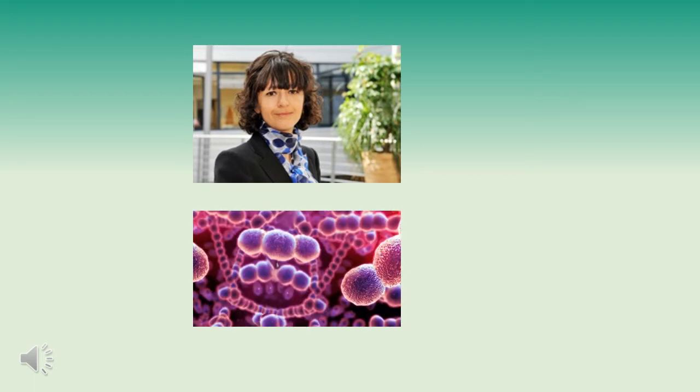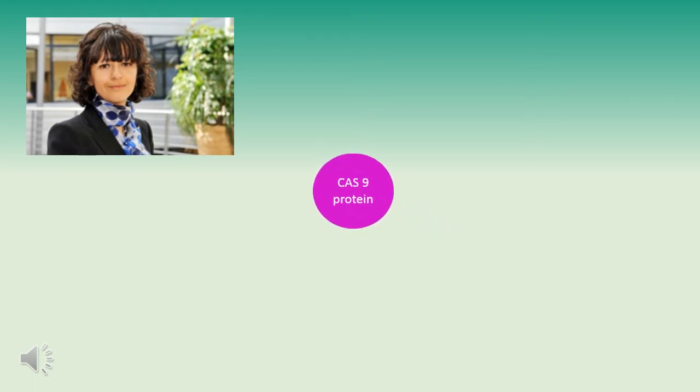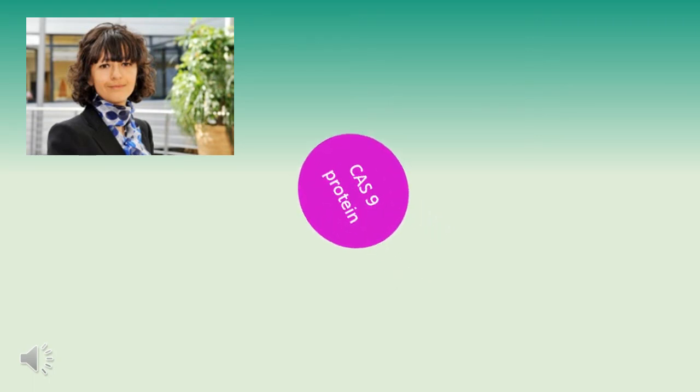At the beginning of their research, Charpentier was working with her colleagues in Sweden on a bacteria named Streptococcus pyogenes, a bacteria that is responsible for some nasty infections in humans. They realized that CRISPR-associated protein 9, Cas9 for short, was an integral part of the CRISPR system of this bacteria. Though they knew it was important, they didn't know what it did exactly. So they and their colleagues in both labs started working on Cas9's function.